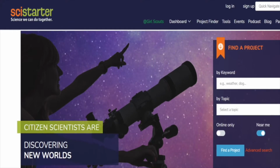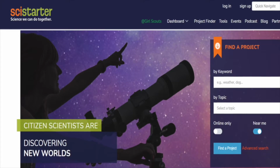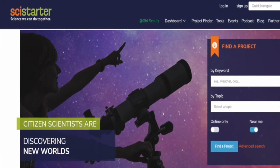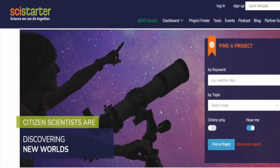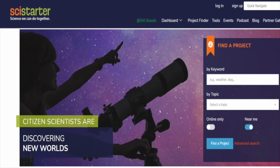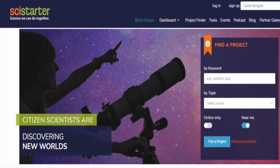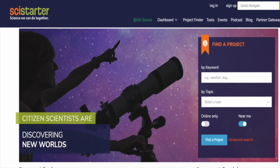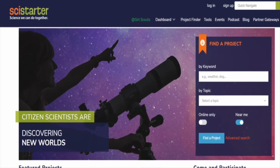The idea behind the projects is that anyone anywhere can participate in meaningful scientific research. You can find thousands of projects that may interest you on the Citizen Science Project Finder. All you need to do is create a scistarter.org account to track your progress, receive personalized recommendations, learn about local events, and connect with a project scientist and other citizen scientists.